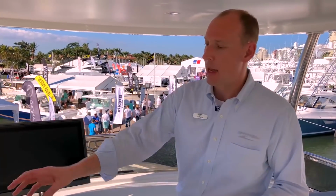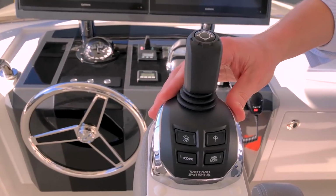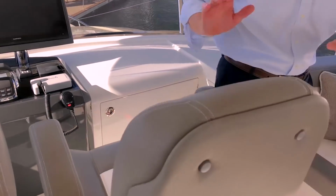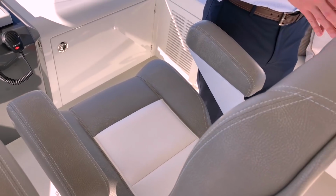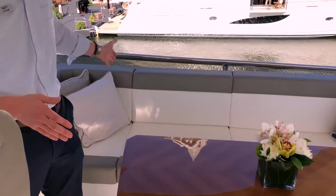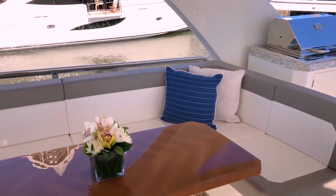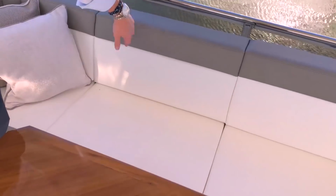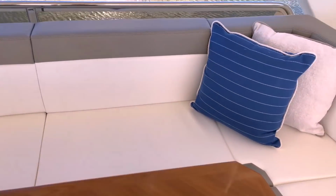We talked about the fact that this is an IPS boat, so this is going to be your joystick for controlling those drives around the dock and in tight maneuvering spaces. Got the Stidd helm chairs, very comfortable. You can sit in those for 12 hours a day while you're out cruising and be very comfortable. Got a great seating area here. Again, they pay attention to the ergonomics of the boat. So when you sit in, you've got a nice height to the back cushion here. It's going to hit you in the knees in the right place, so it's going to be very comfortable to sit in for extended periods of time.